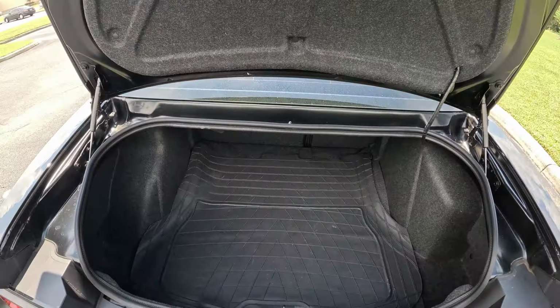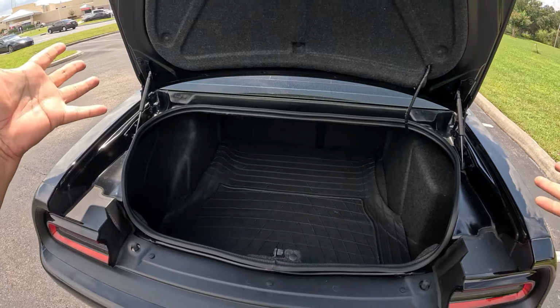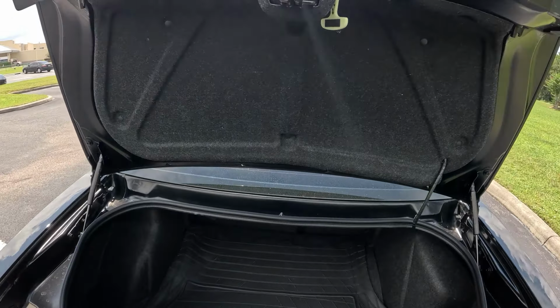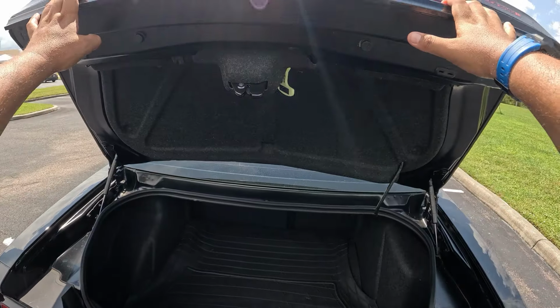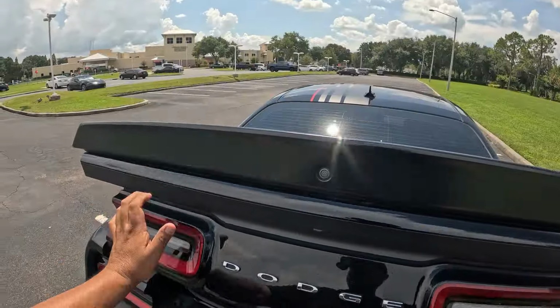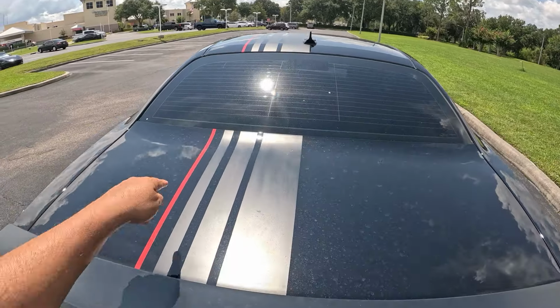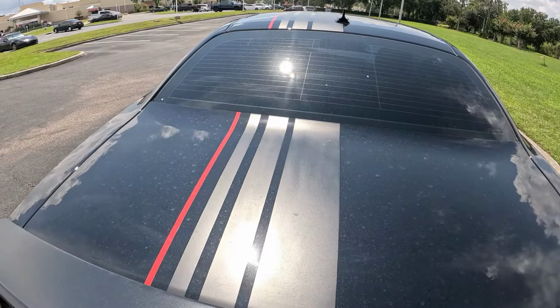This is pretty much the way these Challengers come. It's a big car, but pretty much a small trunk. But you don't buy these cars for storage, you buy them for performance. But there you go, guys. You can see there's a trunk version, and we got a really nice spoiler as well on this Shakedown edition. And of course you see also the graphics right there that come all the way down here in the back.